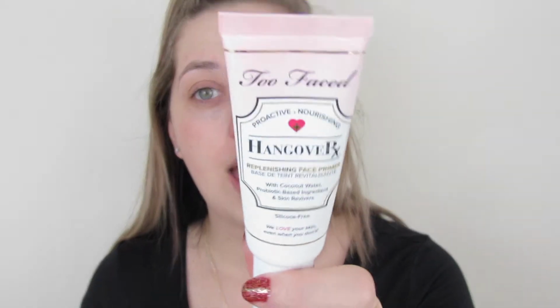The next product that I'm going to use is my favorite primer ever, and this is the Too Faced Hangover primer. This primer has been my tried and true, and like I've said, I've tried so many primers in my life, but I have such terribly dry skin that this primer always seems to be exactly what I need. So I just put it on like a lotion, just like a moisturizer. Honestly, this primer is probably more of a moisturizer than a primer, but I don't care because it makes my foundation look so much better. You guys have absolutely no idea.